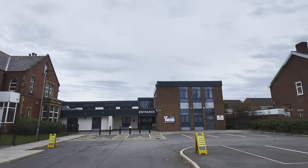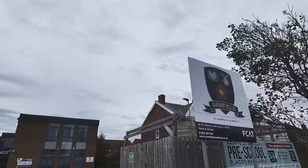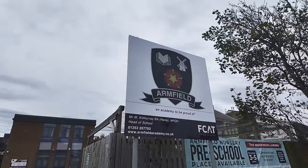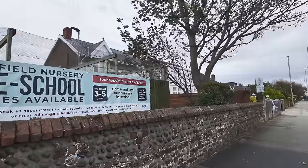The Armfield Academy. They've got a crest here, or whatever you want to call it. Named after Jimmy Armfield, of course. The football player. Got a bit of a pebbled wall going on here as well.